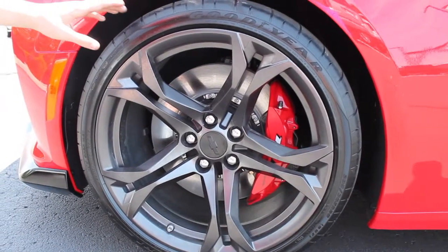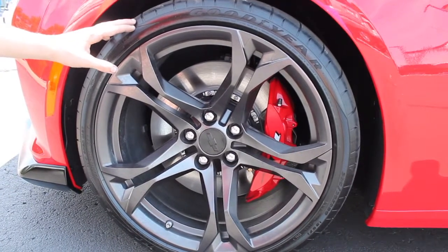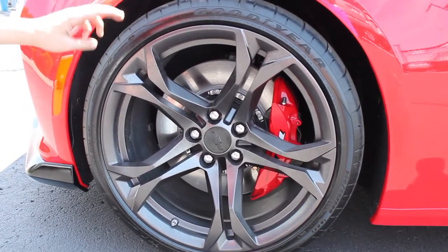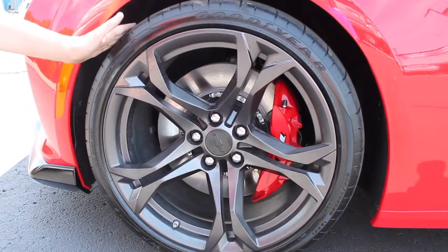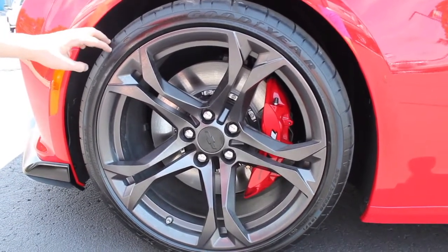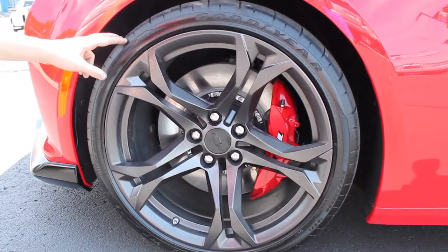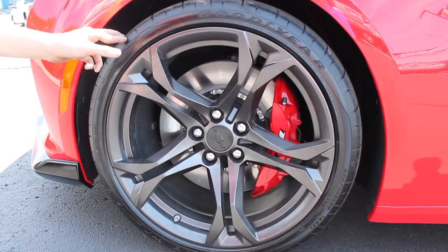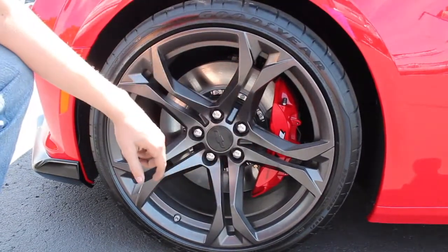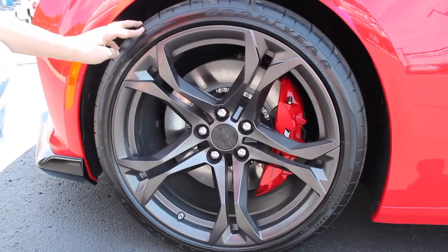All right, and then here we have the 20-inch black alloy machined wheels. These come with the 1LE package. They are wrapped in the Goodyear Eagles. They're very, very sticky compound, very good for the street. We have 285/30 ZR20s on the front here, and then 305/30 ZR20 in the rear for all that good old extra meat that you're gonna need. Then we have the 1LE caliper brake covers here, Brembo 6-piston. Does very well, stops very quick, goes very quick.